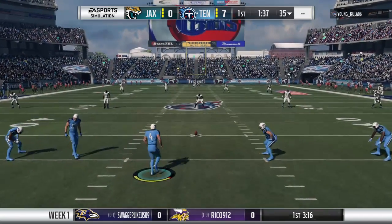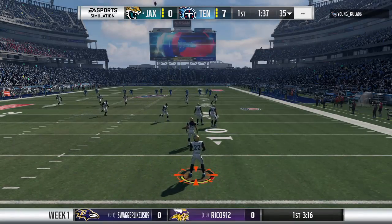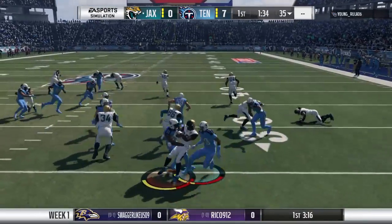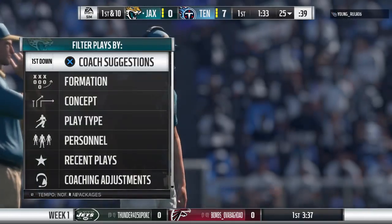Now here's Succop out to kick it away. This is taken at the 3. And not a bad return here. He gets it out to the 25-yard line.